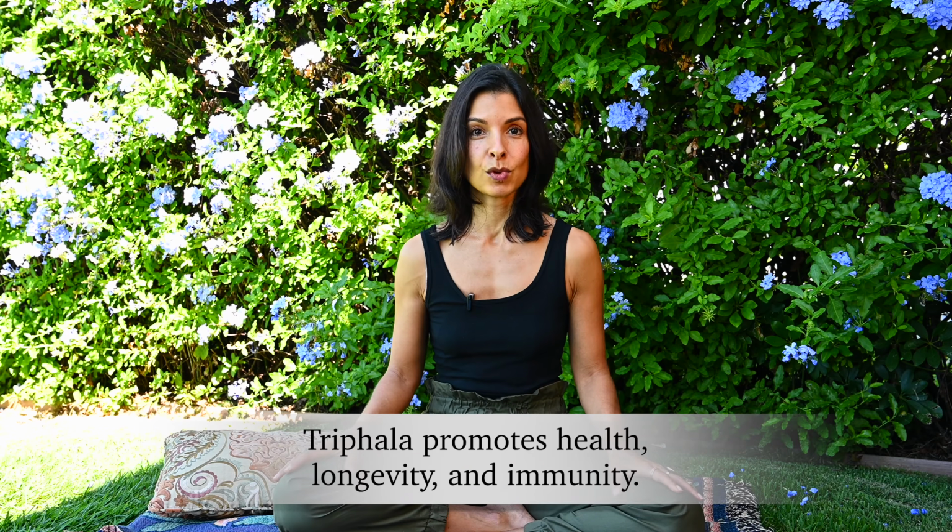According to recent research, Triphala formulation also shows to be anti-diabetic and hepatoprotective, meaning that it protects the liver. It also plays an important role in controlling blood pressure and balancing cholesterol. The polyphenols, meaning the beneficial plant compounds in Triphala, promote the beneficial gut microbes and inhibit the undesirable ones. Triphala is an important medicine in Rasayana therapy that preserves and promotes health, longevity, and immunity.